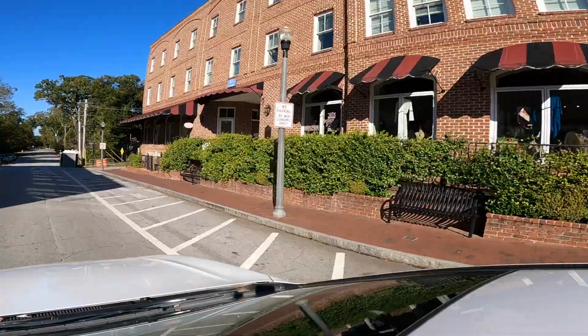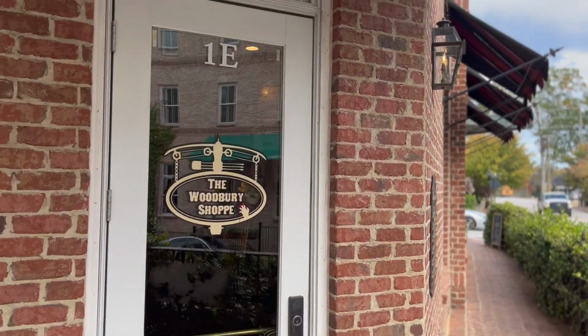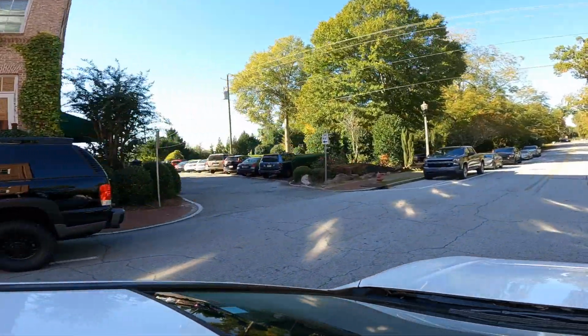And directly across the street, if you're a Walking Dead fan, is the Woodbury store. So it's a Walking Dead store where you can get t-shirts and other memorabilia. Just behind McGuire's is the parking area.